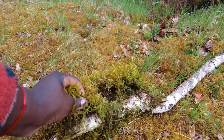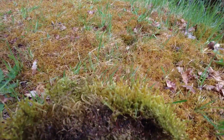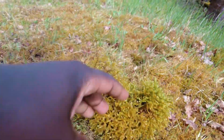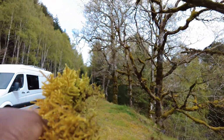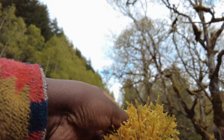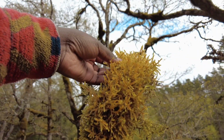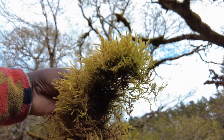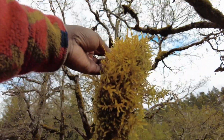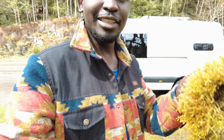So for those that don't know, we have a terrarium company. Yeah, this isn't bad moss. It's really nice. So we basically used to buy this moss and sell it as part of our terrarium kits. And if I lived in Scotland, I certainly wouldn't be buying it. I think we bought this about £8 a tray. And it's free! It's free in Scotland! Oh man, this is unbelievable stuff.